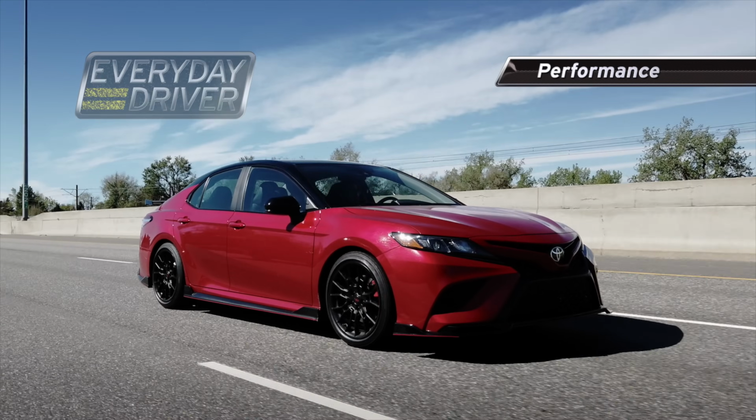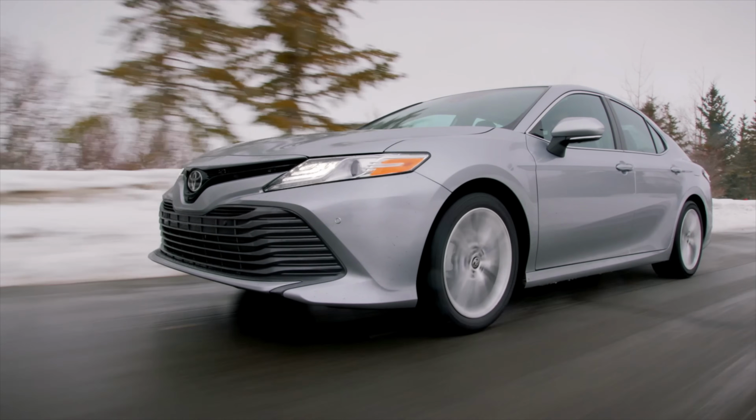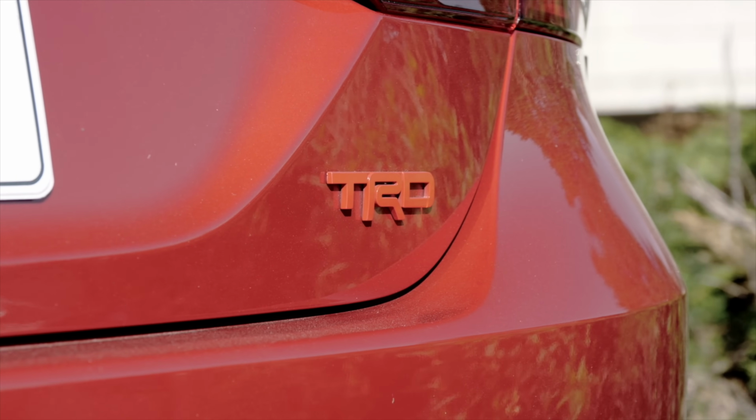Get this, there are 12 flavors of the Camry lineup, and you can get one to almost $40,000. The TRD Camry is the base car with the V6, and it is 300 horsepower, 301, and a great amount of torque that's matched to a transmission that takes advantage of it.